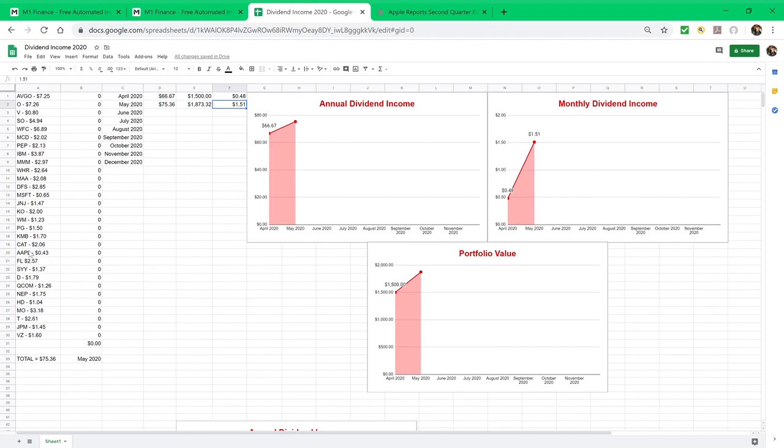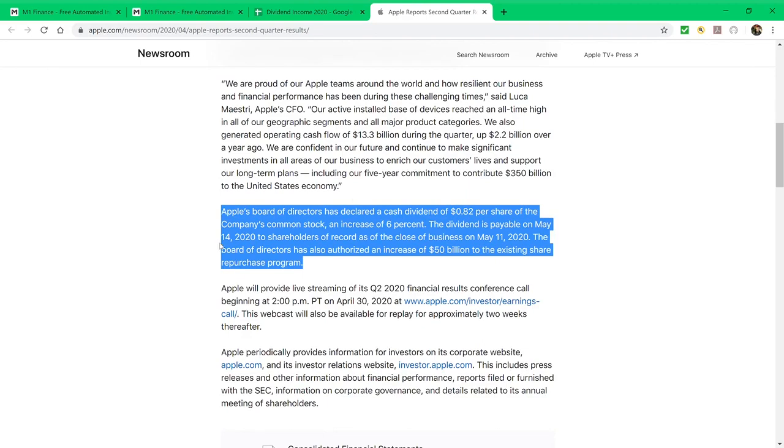I did just increase Apple, which, by the way, is the lowest paying stock in my portfolio. It only pays me about 43 cents a year, which I know is not very big, but I'll be explaining why I own Apple and my intentions behind it. Apple did just raise their dividend.